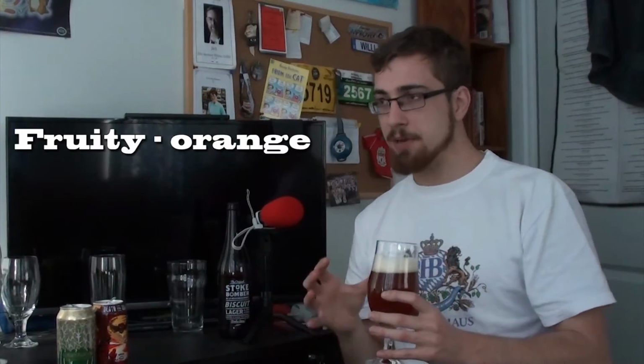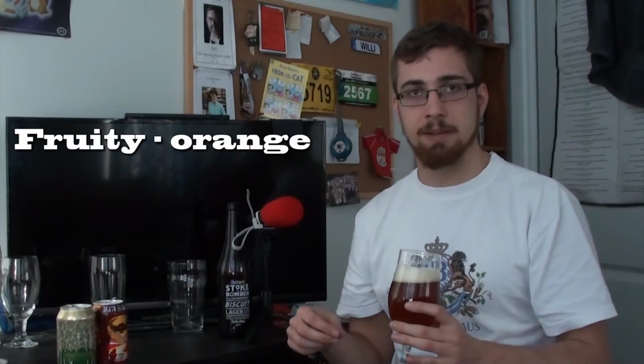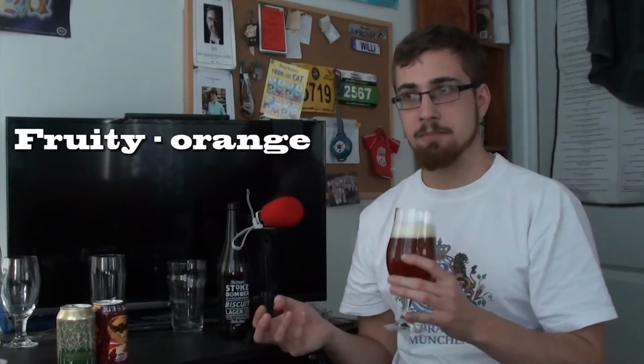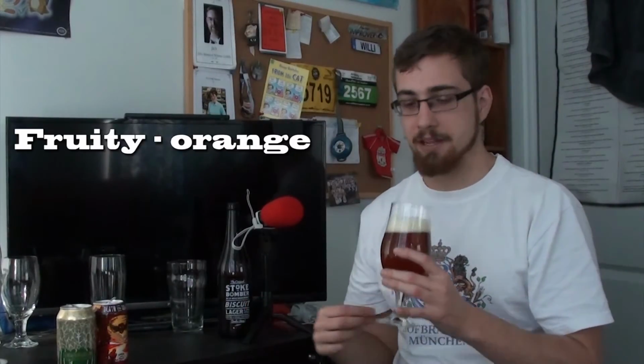You know when an orange is slightly overripe? Like a segment of it is overripe, the rest of the orange is tangy and kind of sour and sweet, and then you get that one overripe segment that just tastes a little bit weird. That's how this smells. I'm not saying it's a bad thing, but that's the kind of orange that I'm getting from this. I think I'm smelling a bit of the mango too.